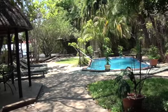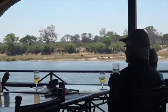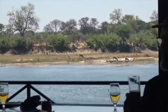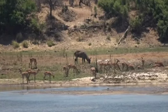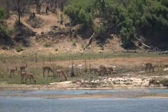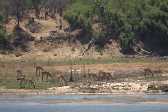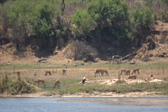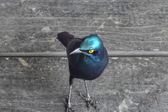Apart from bungalows, you can also book beautiful campsites directly on the river. With our first drink on the deck, we already get our first impression of the beautiful location of this lodge. On the opposite bank of the Okavango, a herd of springbok and amongst them some waterbuck has just arrived. We were also curiously observed by this blue-eared starling.